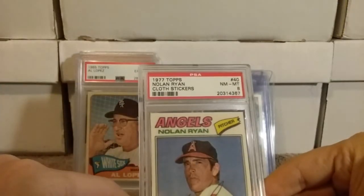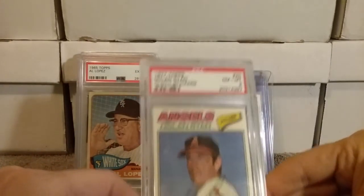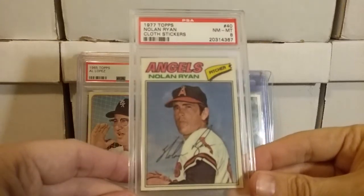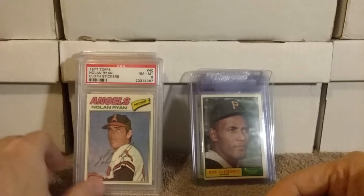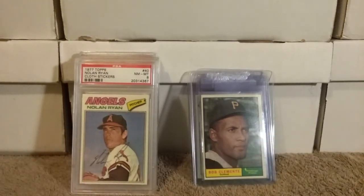Obviously 1977, these were inserted in various packs of Topps. So there you have it, some various pickups here from the past few weeks.